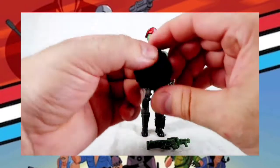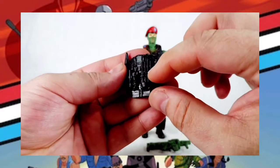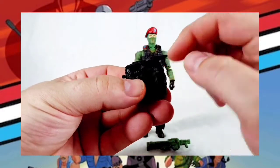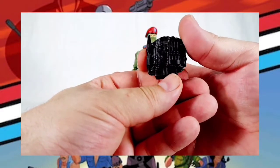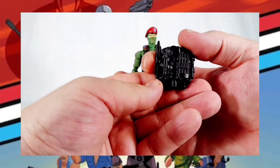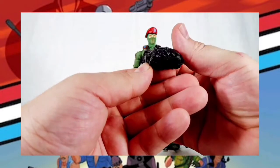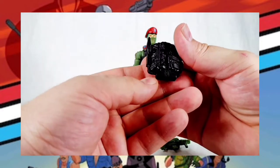Also, he comes with this backpack that I really like. I like the detail on here. You see he has these bolts, these crossbow bolts here. I'm not entirely sure what this piece right here is supposed to be. It kind of looks like a missile, but then it also has this cable hooked up to it, like maybe it's some sort of antenna, or maybe it's hooked up to a launch system. I'm not really sure. Or that's the exhaust, and it just vents everything out the bottom here.